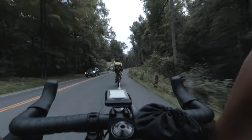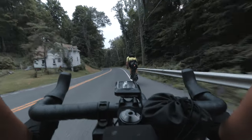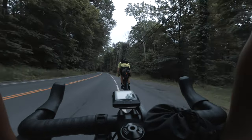Three quarters of day one's route was familiar to us. We descended down my favorite descent into American Pie Company, but unfortunately had to forego the stop since it was still too soon to do so.